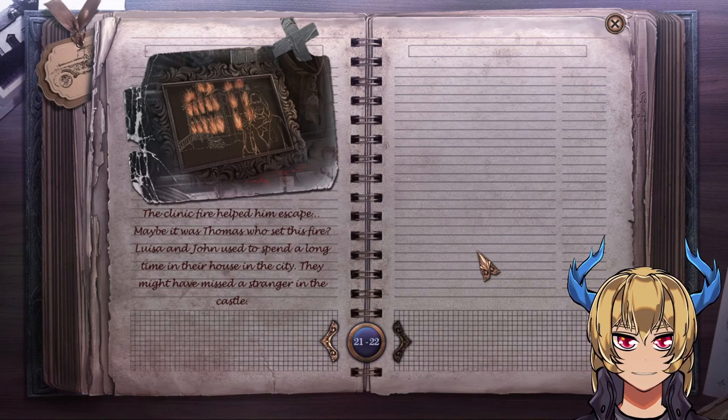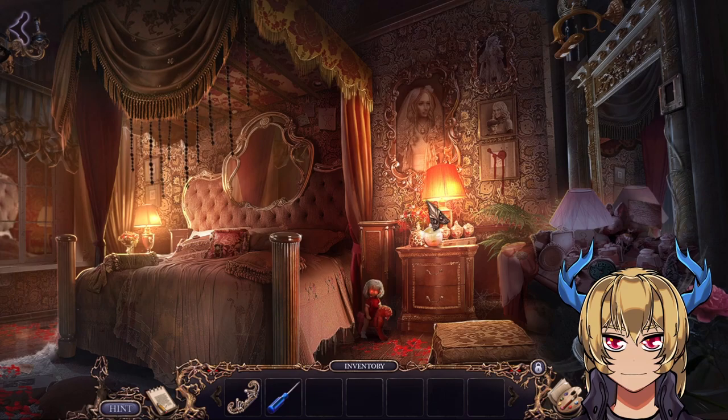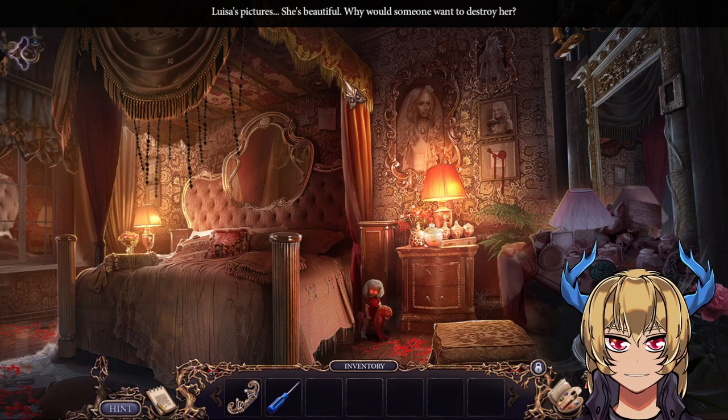The clinic fire helped him escape. Maybe it was Thomas who set this fire? Luisa and John used to spend a long time in their house in the city. They might have missed a stranger in the castle. Hmm. So that's what he did all his time. Luisa's pictures. She's beautiful. Why would someone want to destroy her?